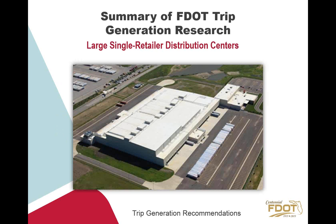The next land use researched was large single retailer distribution centers. At the time of the study, large distribution centers of approximately 1 million square feet were not specifically addressed in the 8th edition of ITE's Trip Generation Manual. These large distribution centers are of particular importance to FDOT due to their typical proximity to freeway interchanges.